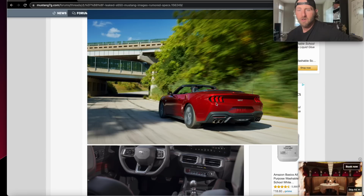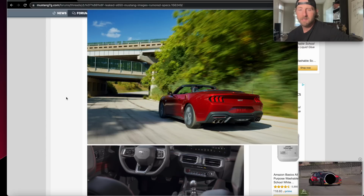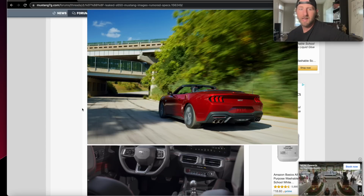The tail lights are totally different. This is obviously a render, but you've got this big wedge. I'm not digging it. It's not as aesthetically pleasing as the 15s, in my opinion, but it'll grow on us and we'll get to like it.